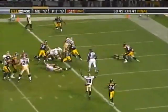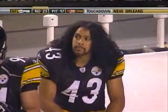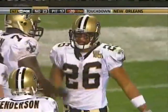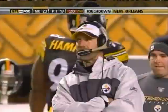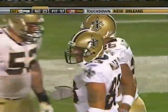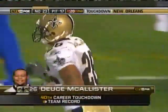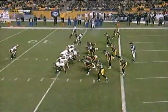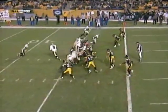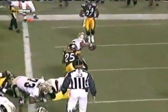Deuce McAllister gets it and into the end zone. What a half this has been, and for the Saints, Troy, it's been big plays, it's been third down conversions, and now they add to the list a 2-minute offense that was so impressive in driving it right through the Steelers. Absolutely demoralizing for a defensive group, this Pittsburgh Steelers, for their offense to go down and get the field goal and then give up the touchdown before the half.